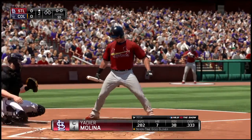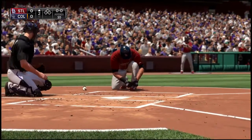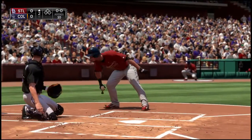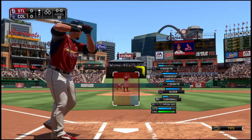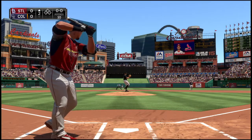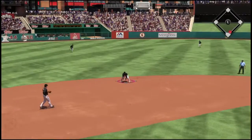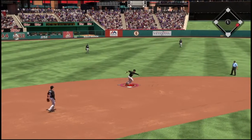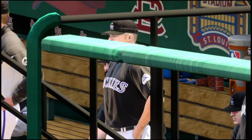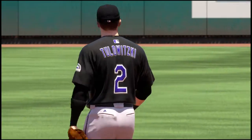Yadier Molina leads things off now in the top half of the second. St. Louis catcher, Yadier Molina. First pitch coming. Reaches down and hits this one on the ground to short. And they'll have no play as he reaches first base safely. So that'll go into the books as an E6, and he'll be kicking himself over that one.